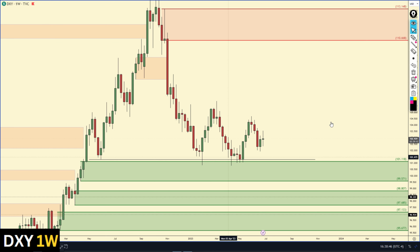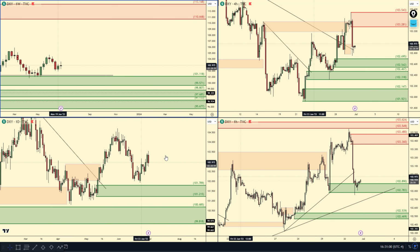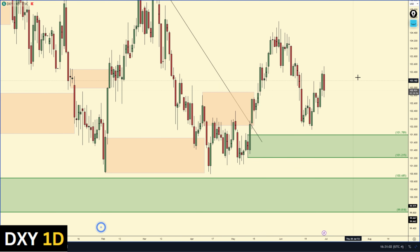You can see we had not only one but two reactions off of this weekly demand, and now we pushed up, but we couldn't really break above this peak here. But in my opinion, the dollar is looking strong, and we're going to take a look at some of the lower time frames. First, we're going to look at a daily chart.